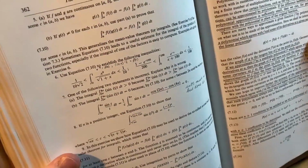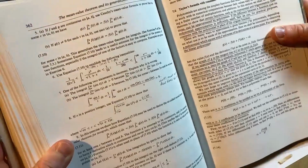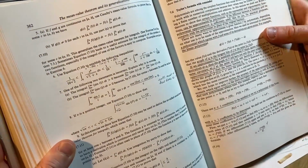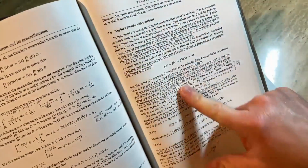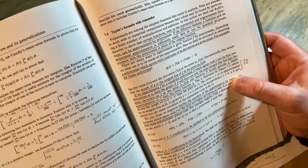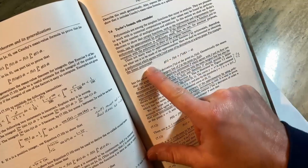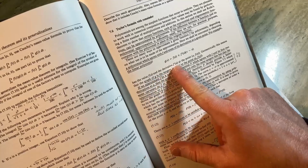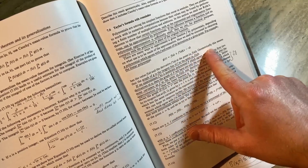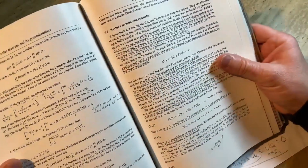What's this? Use equation 710 to establish the following inequalities. Wow, cool. Taylor's formula with remainder. Oh yeah, look, they were underlining this. Very careful. They must have had a ruler there. So this is the tangent line, isn't it? It says here, for example, the linear polynomial has the value f of a and the derivative f prime of a at the point a. Geometrically, this means that the graph of g is the tangent line. Yep, it's the tangent line. So he mentions that.